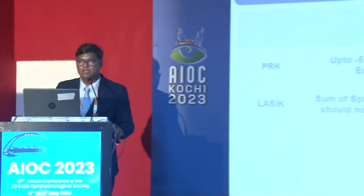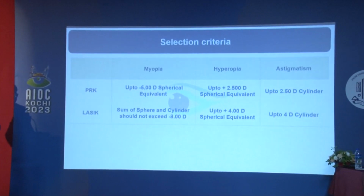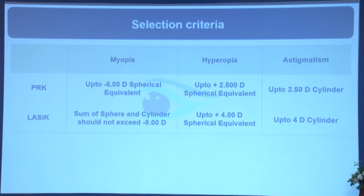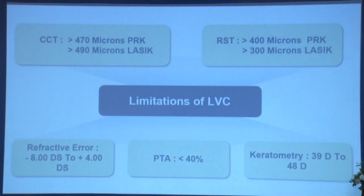Whenever a refractive surgery patient walks into your clinic, the selection criteria are: we can treat by PRK myopia up to -5 diopter spherical equivalent, hyperopia of +2.5 diopter, and astigmatism up to 2.5 diopter of cylinder. By LASIK, we can treat up to -8 diopter of myopia, hyperopia up to +4 diopters, and astigmatism up to 4 diopter cylinder.